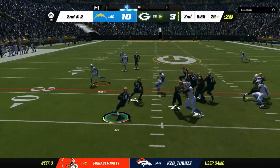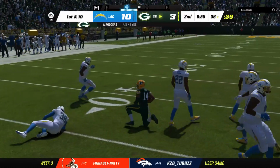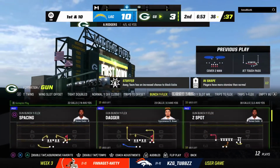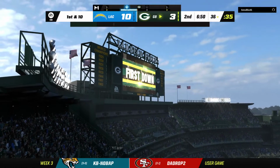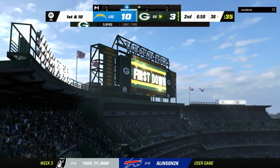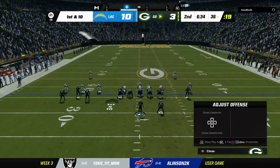Rodgers tapping this forward on the jet sweep. 7 yards there and a 1st down. And this is just a little touch pass. They send the receiver in motion, just kind of tap it forward to him. Now, it doesn't turn into a huge play, but they do pick up a 1st down. A nice, consistent gain.